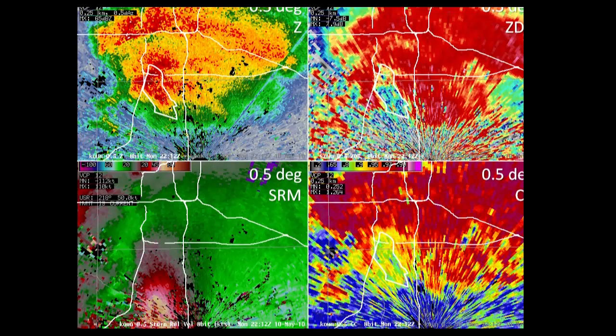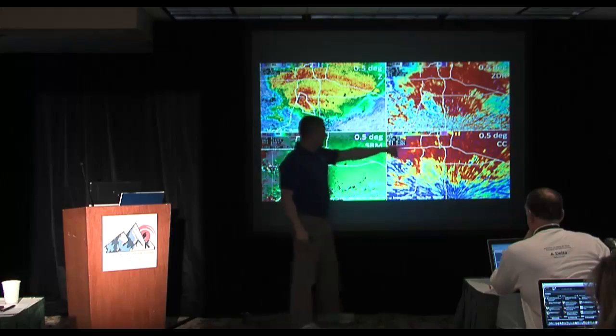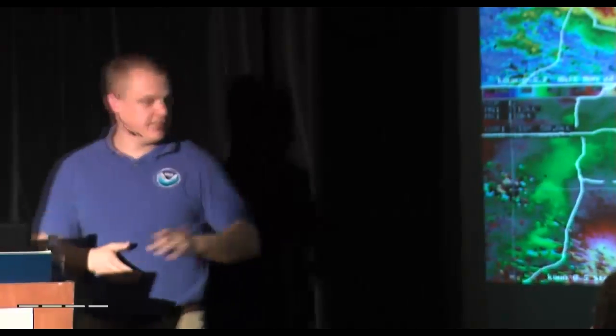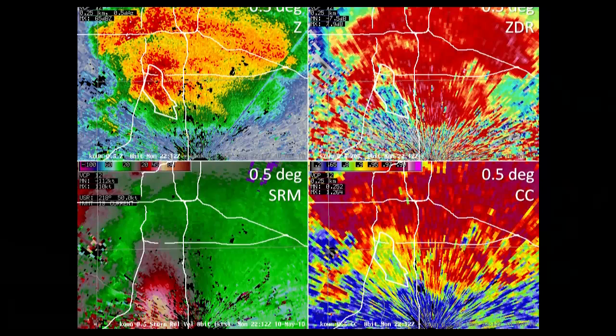Gigantic hail. This particular product holds for Rayleigh scattering, which is when the particles that the radar is scanning are roughly small enough or comparable to the wavelength. When you get gigantic hail, this breaks down and the product will decrease rapidly into the greens and blue ranges, which is around 0.8, 0.75. So biologicals or large hail would make sense here.